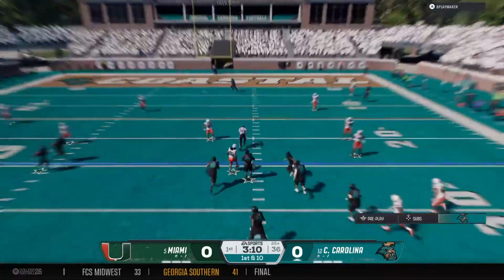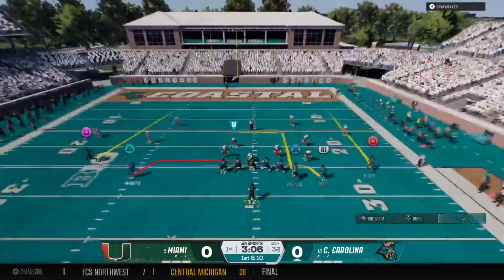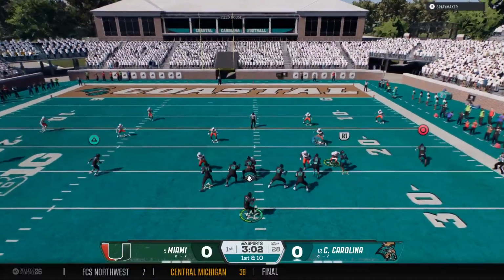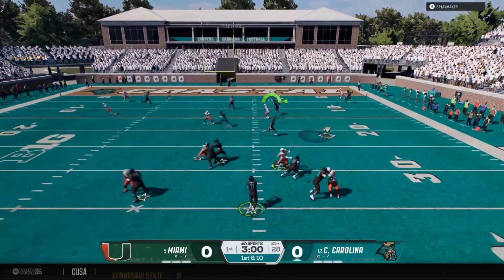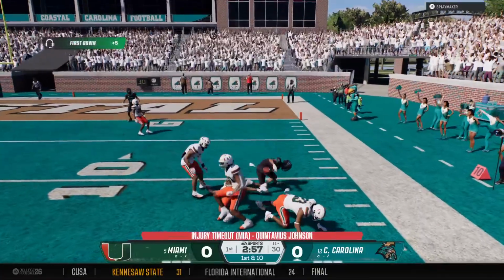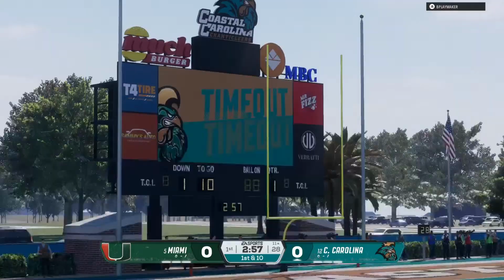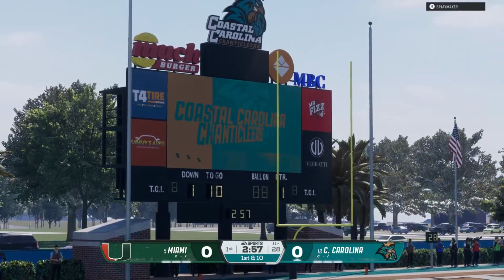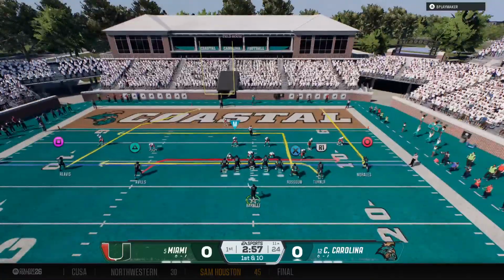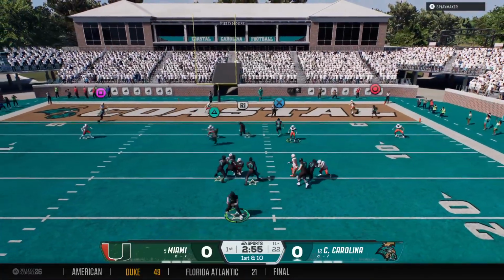The Chanticleers starting a new series here on 1st and 10. Boy, this quarterback's doing a great job of just managing the game. Nice throw, good completion and a first down, and he's already got a play call. He's ready to snap the ball again. The receiver makes the catch. They bring him down, but that play moves him into scoring position. 1st and 10 from the 11. Quarterback sees that this defense is dropping way back in zone coverage, so he does the right thing. Gets it underneath to that drag route and picks up a first down.